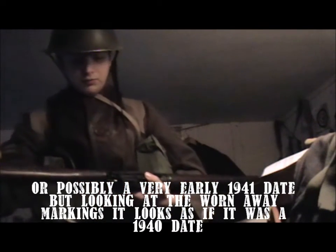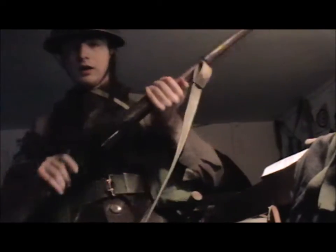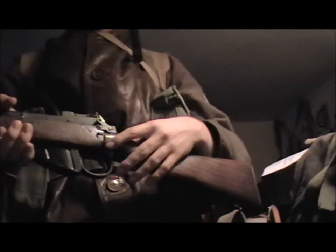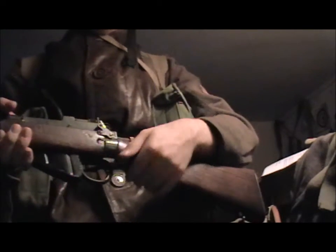The date, as you probably saw there, is badly worn off, because of how you'd hold it. You would hold it like this. It's hard to show you, but basically the thumb rests there, and through people grabbing it or whatever, the thumb has just worn away the date.